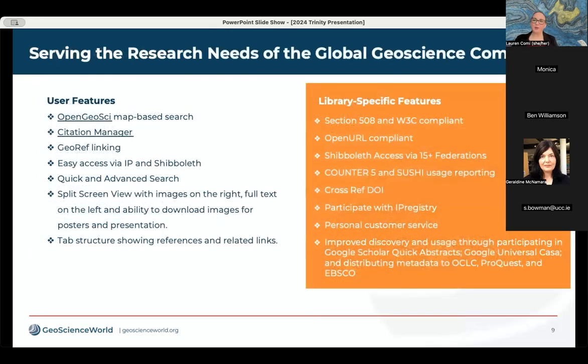And then just to look at our platform, I think this is best seen demonstrated on the platform itself. One of the things I will show you is OpenGeoSci, which is our map-based search tool. That gives you the ability to search geographically by latitude and longitude, and then go directly from the map to the content that's linking there. I mentioned Citation Manager. We do have IP and Shibboleth access, so we're able to pretty seamlessly get users to the content. We participate with over 15 federations. I'll talk a little bit about our split screen view when I demo the site. And then we also have a really great tab structure that's part of that split screen view that shows references and related links on the right-hand side.